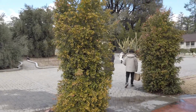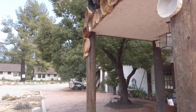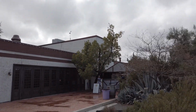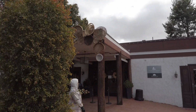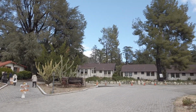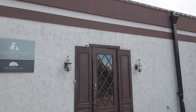Check it out. Some baskets up there. Right there. Kevin! Where are you? So we're going to walk in there. It's not that crowded today. Those are the Vendor Village shops over there that we went through last time. Go inside and check it out.